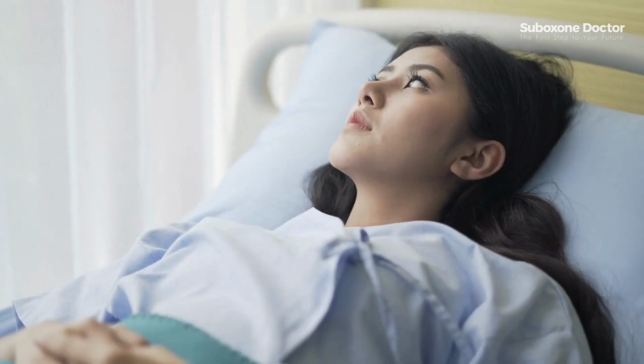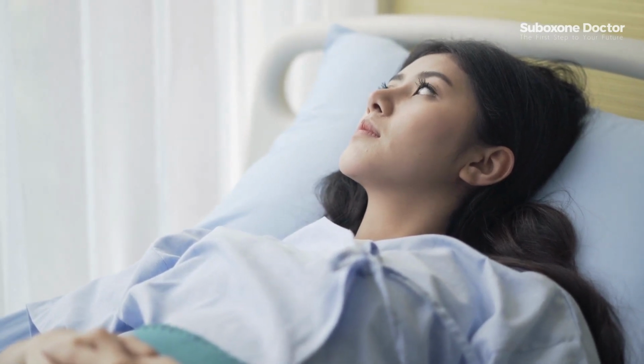Treatment with Suboxone is typically considered to be cost-effective in the long term, as it can help reduce or eliminate the need for more expensive treatments, such as inpatient detoxification or hospitalization.